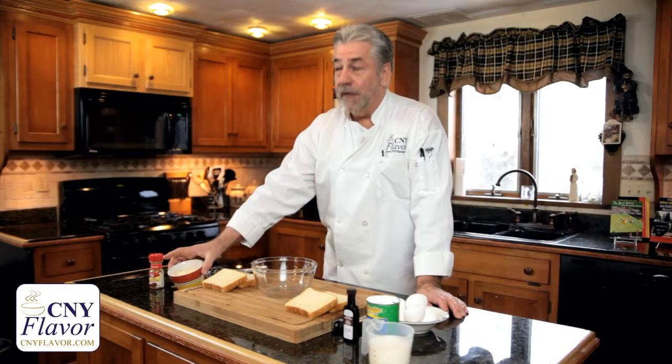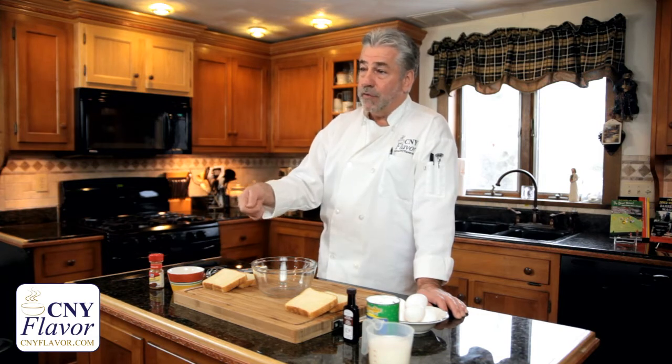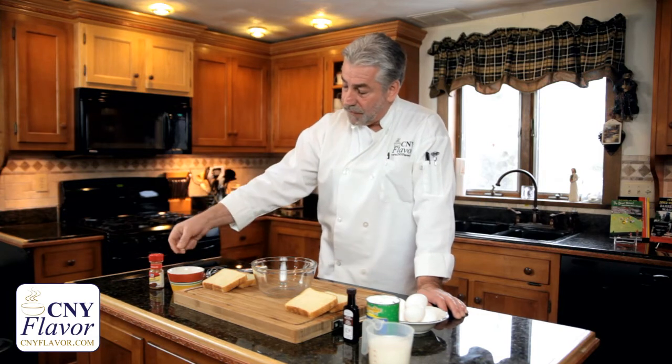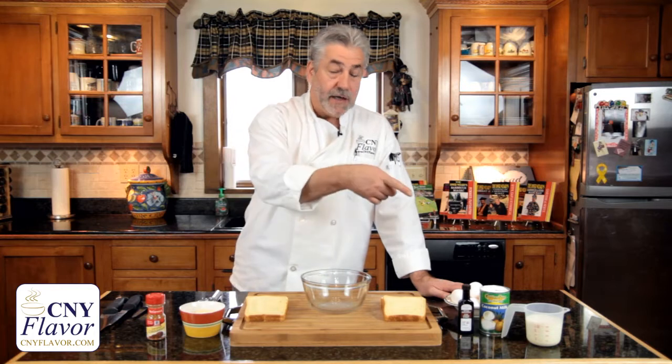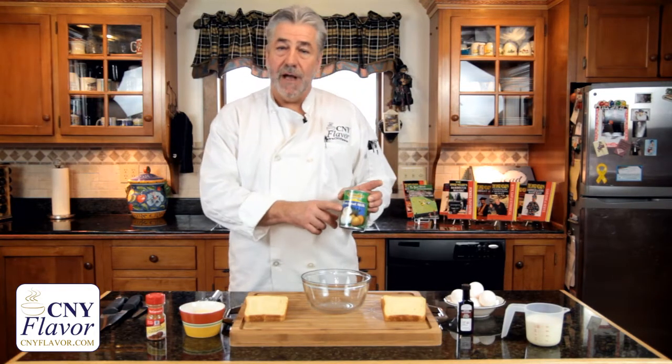Basically, I just got some flaked coconut. You can actually toast it if you want, just in a pan and toast it up. It'll toast up real nice. It's just the flakes. Okay, I got a cup of milk. I got 1 can of coconut milk. A lot of people don't realize you can actually buy the coconut milk.